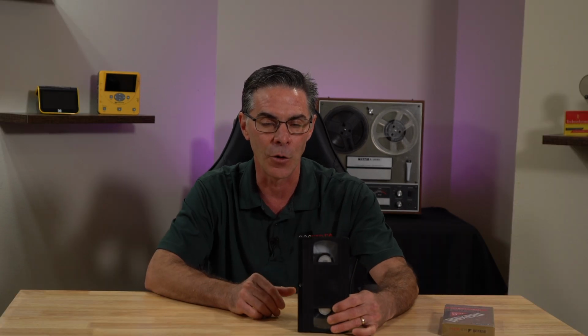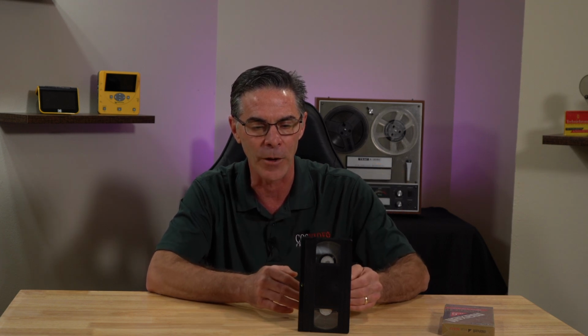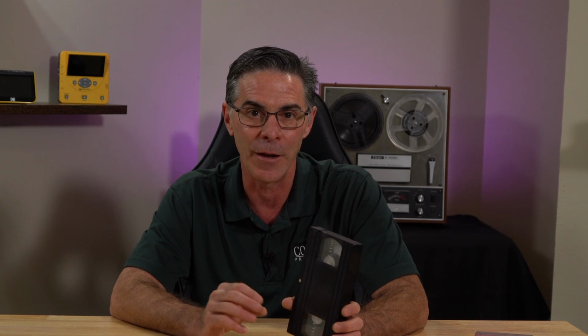Store your tapes in a vertical position, like this. Basically, remember when you went to Blockbuster and they had all the tapes on display? Well, it wasn't just so you could read the label, the packaging, but they also had the tapes lined up behind it. And that was because they were keeping those tapes in really good condition by storing them vertically. Now, if you can find archival plastic cases, that's another great way to keep your tapes while in a vertical position.